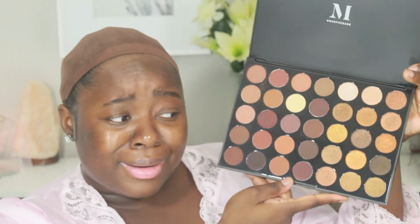Y'all see? Do y'all see this? This is beautiful. All these combinations are so me in this season of my life. It was like, I need it now. I need it now. And the last thing I did get was a really colorful palette. I haven't gotten a colorful palette in a very long time.